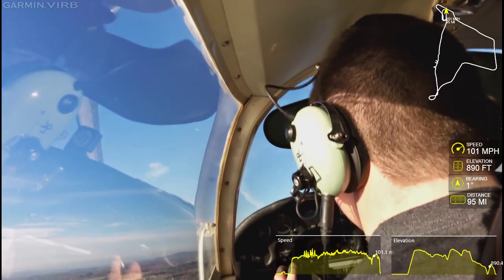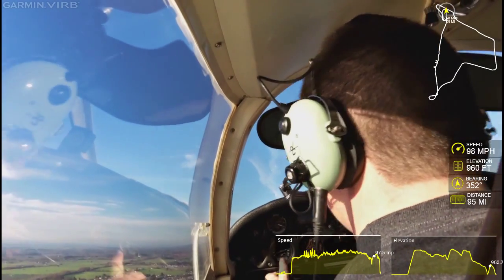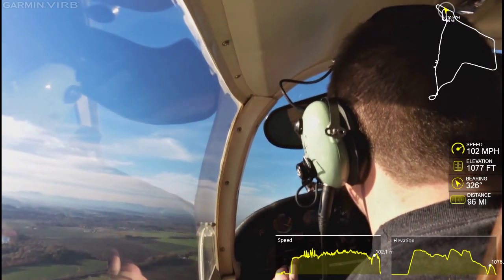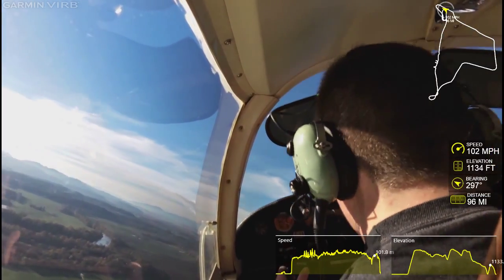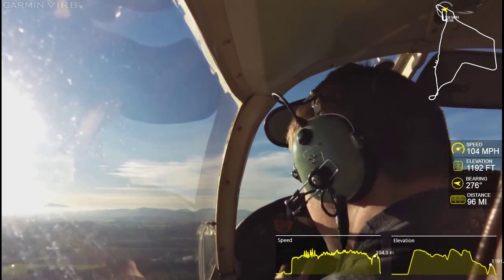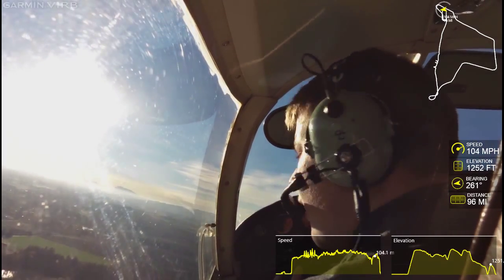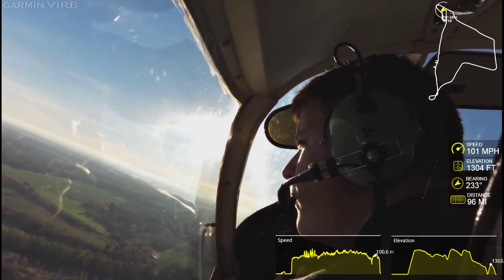All right. Start turning around. Reduce power. Albany traffic, not to your pattern. Tell them you're left crosswind, 34 Albany. Albany traffic, Cherokee 98241, left crosswind for 34, Albany. And now tell them you're turning downwind. Albany traffic, Cherokee 98241, turning left downwind for 34, Albany.